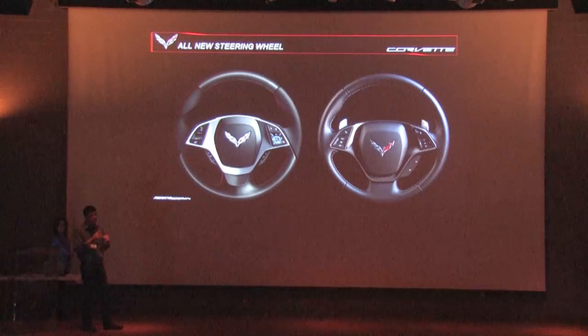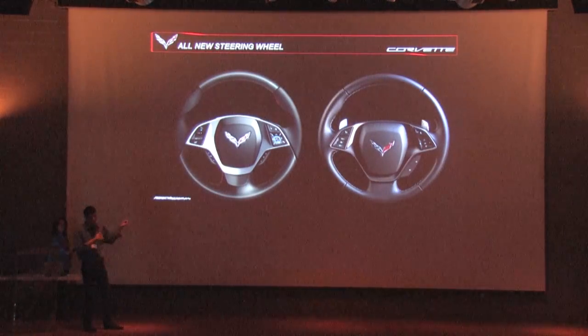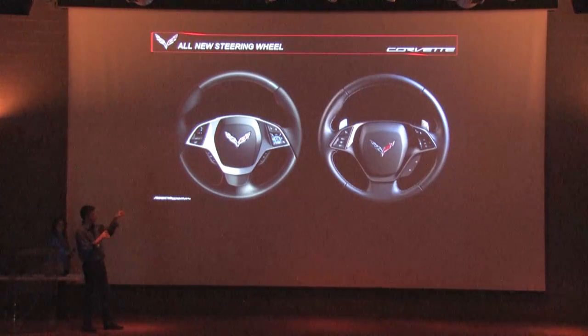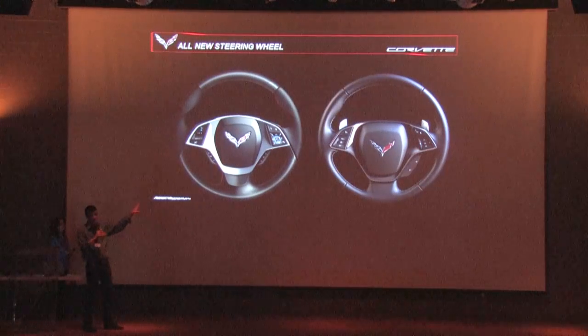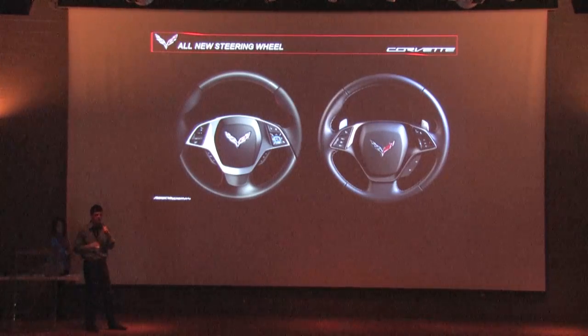But it's a challenge to do because we've got an airbag to package and switches to package. So you have to fit a lot into a small space. You also have to make sure that, of course, you can see the gauges clearly through the wheel. So we did a lot of virtual reviews to make sure that you could actually see the gauges through this new smaller wheel.